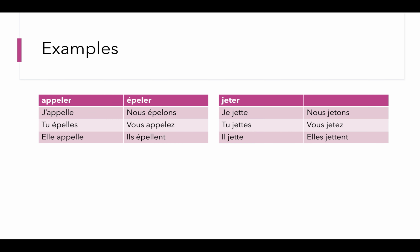So appeler is an ELER verb, so it does add an additional L. Épeler is the same thing, so j'appelle, tu épelles, elle appelle, ils épellent. You add the extra L there, but for the nous and vous form, you don't. Nous épelons, and vous appelez. Okay, so nous épelons, vous appelez. I don't, again, think it would change the pronunciation if you had an L, but you just don't.